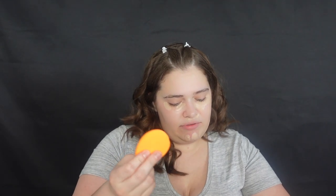So I used to use a beauty blender. I don't have beauty blenders anymore. I have like these sponges, so I'm gonna use that. This is me, my high school side, if I haven't said that already. Okay, so we're gonna go in with the beauty sponge.